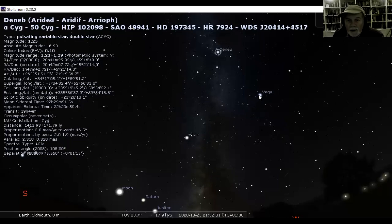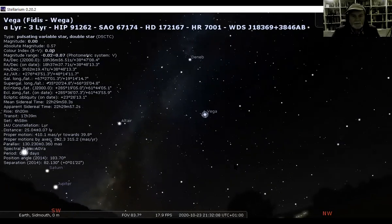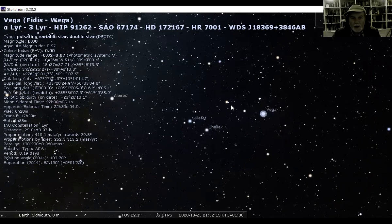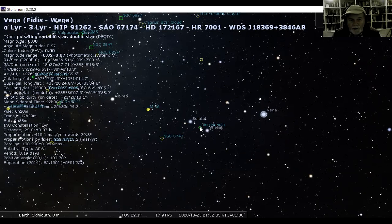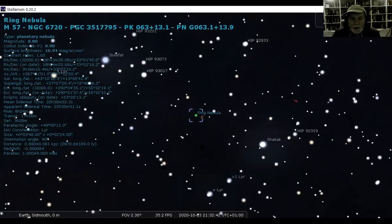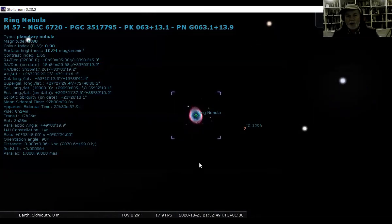Let's have a closer look. If I click on Vega and we center it, we'll see that Vega is in a little constellation called the Lyre, a little triangular grouping, a parallelogram grouping of stars. Now the other thing I can do is click the button there for deep sky objects. Now in between these two stars, if you have a telescope, be sure to have a look at this little object here, a ring nebula. If I click on it and center it, and we zoom in with our telescopes, what you will see is a little tiny ring of light. It will look like a little smoke ring in your telescope.